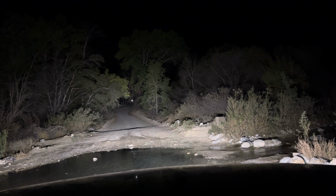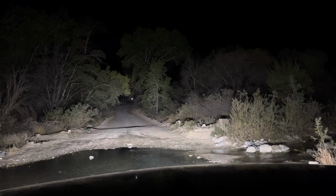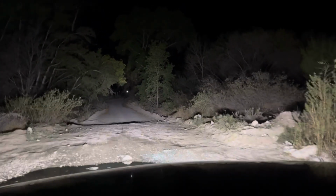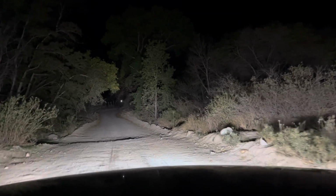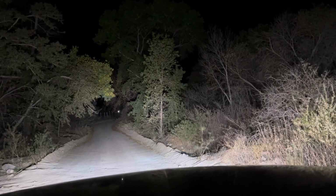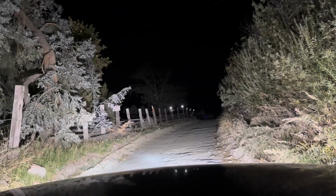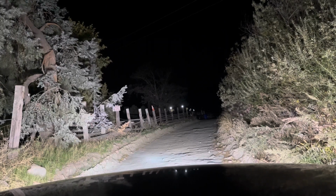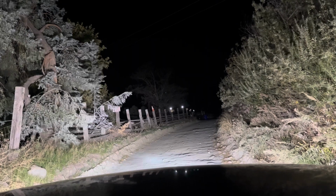Alright, so I think, because I don't see any, I think we took the wrong street. Yes, we're back. There's a road right here. Maybe through the train tracks. So let's go check it out. Okay, so there's a way this way. Let's see, can we go this way?